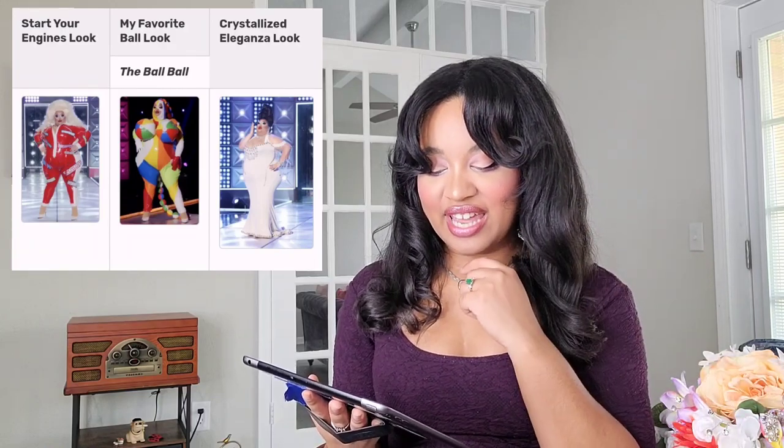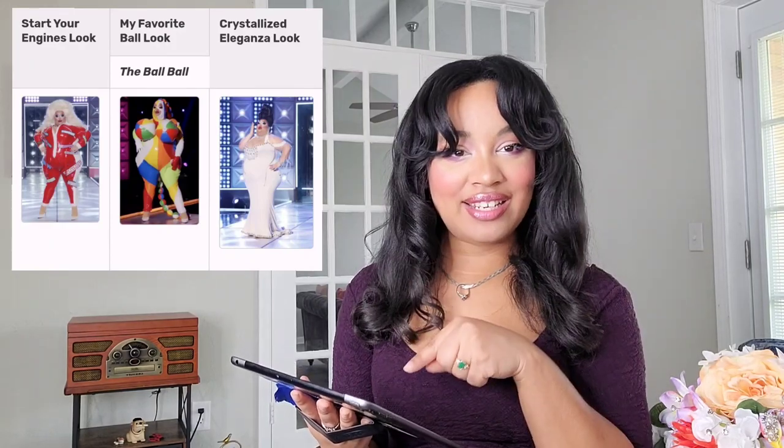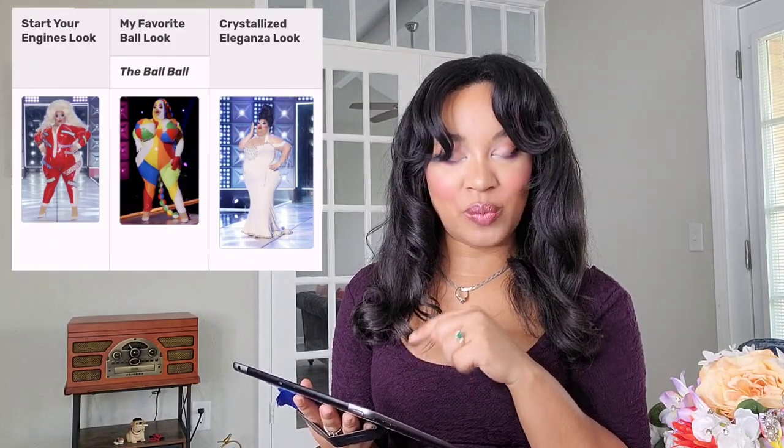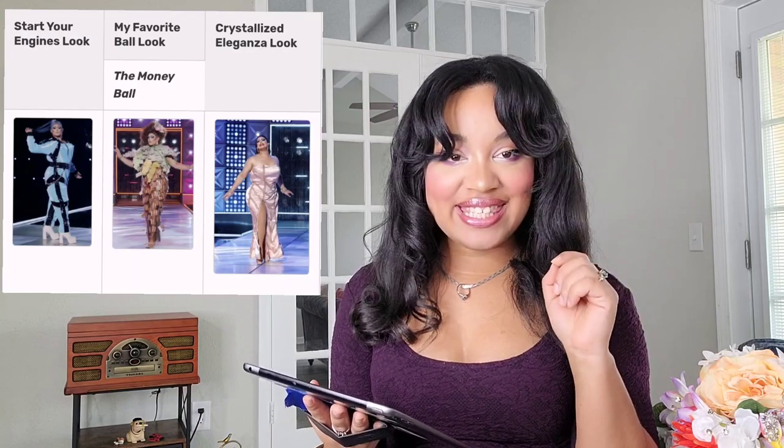The crystallized eleganza, I love this look. She made this in one day. This was what she made in the workroom. All three of these looks to me, I'm just sorry, it's a 10. And we have Selena Estides.